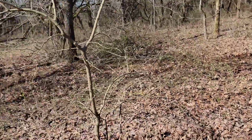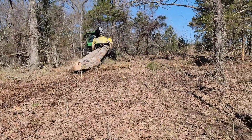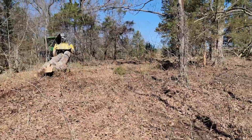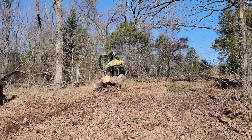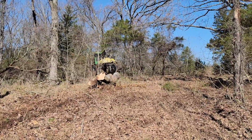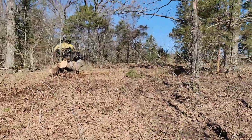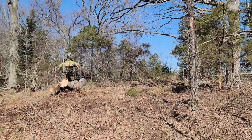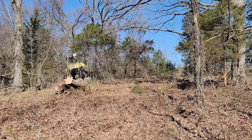Thing ain't hardly making a track at all here on the side of this hill. You see I found a few soft spots right there further up, but right here on the side, nothing. Looks like he's found a soft spot there. He just dropped the load, but amazing here on the side, nothing. But you get a little further up here, especially around these cedars. Cedars seem to hold water in the ground.